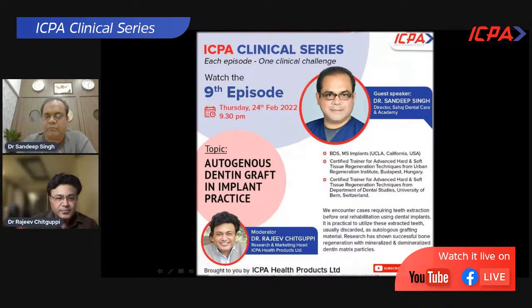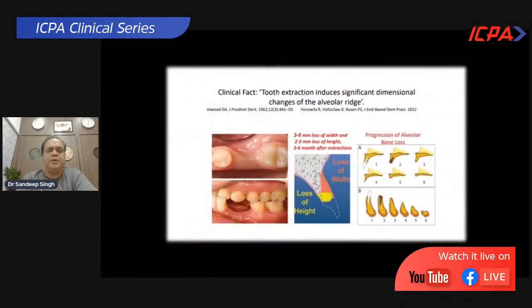So, as we see, normally most of the clinicians observe, after extraction, if the tooth is not replaced by an implant, or if that site is not grafted, dimensional changes in the alveolar ridge, which lead to, even if you have to put a bridge, if not an implant, loss of alveolar ridge in the bone, which can lead to food lodgement and many difficulties later. So this is a great problem, which most of the clinicians face in their day-to-day practice.